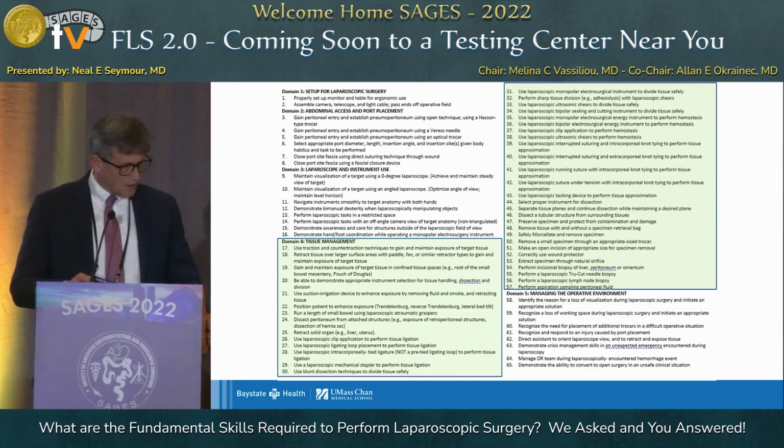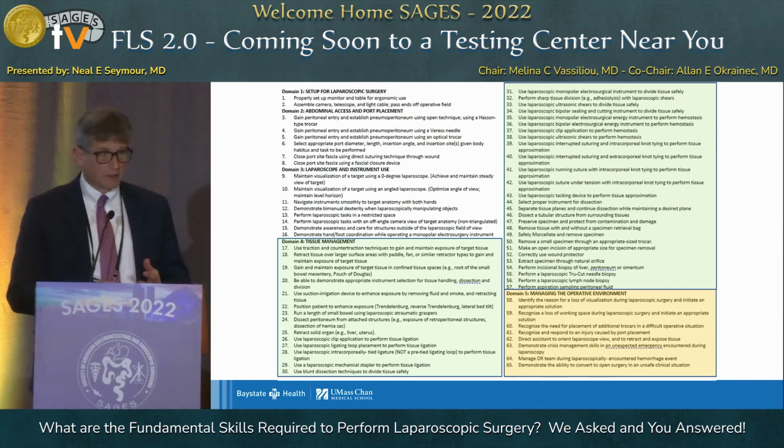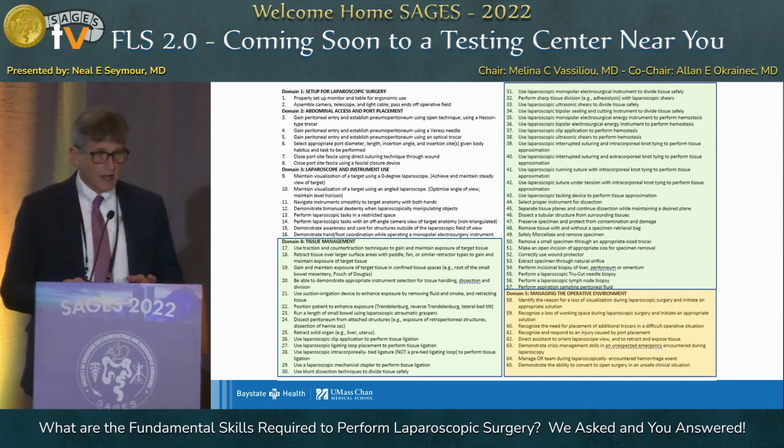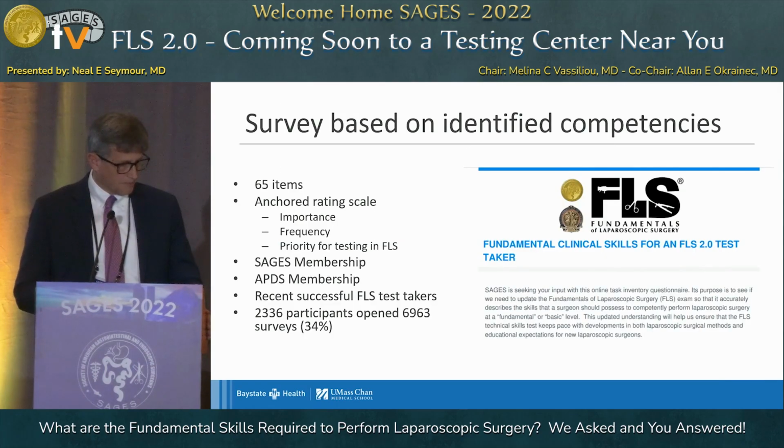The group also included management of the operative environment, which, looking at these things, you might consider some of the elements to be non-technical in nature. But in fact, even though these involve activities that might include teamwork and decision-making, there's enough that has to be done that qualifies as technical that our group decided they should be included in consideration of technical laparoscopy.